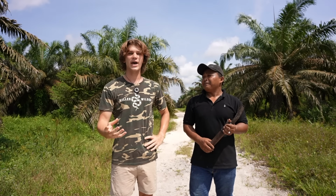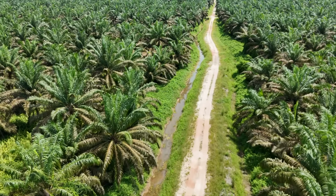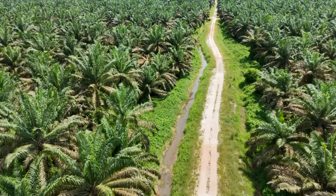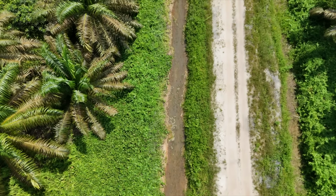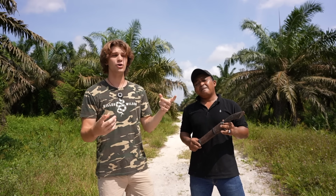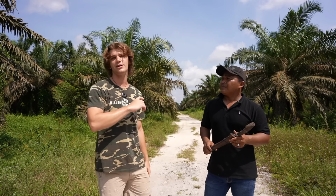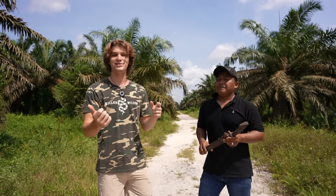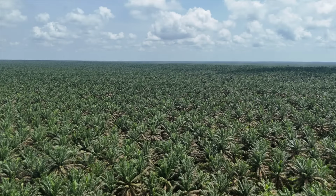But before we do that, we thought we'd come out here to this palm oil plantation because in the creeks surrounding this area is a giant species of freshwater turtle that I haven't seen too many people film online before. It's actually a delicacy here that a lot of people eat in this village and they get massive. So we're going to be walking through this area barefoot, trying not to lose any fingers or toes on this last adventure here in Borneo and seeing if we can track one down.